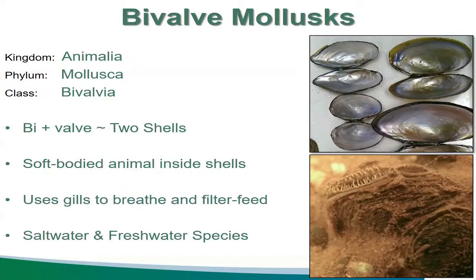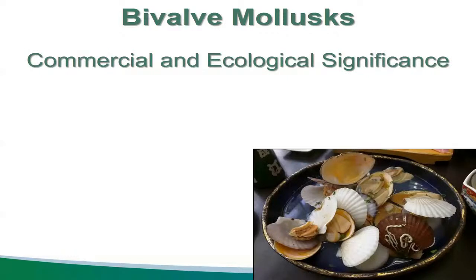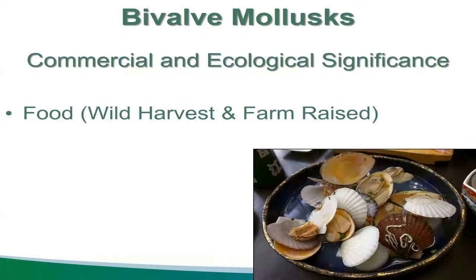And just to reiterate, we have multiple species all throughout the estuary and the world for that matter, and they range from saltwater to freshwater species. There's brackish water species, and so they inhabit that entire range of tidal, non-tidal, freshwater, and saltwater. They have a range of commercial and ecological significance, if you might not already know. In the bottom left, you can see some clams and scallops on a dish. And so, you know, one of the main things that people get introduced to bivalves through is food.